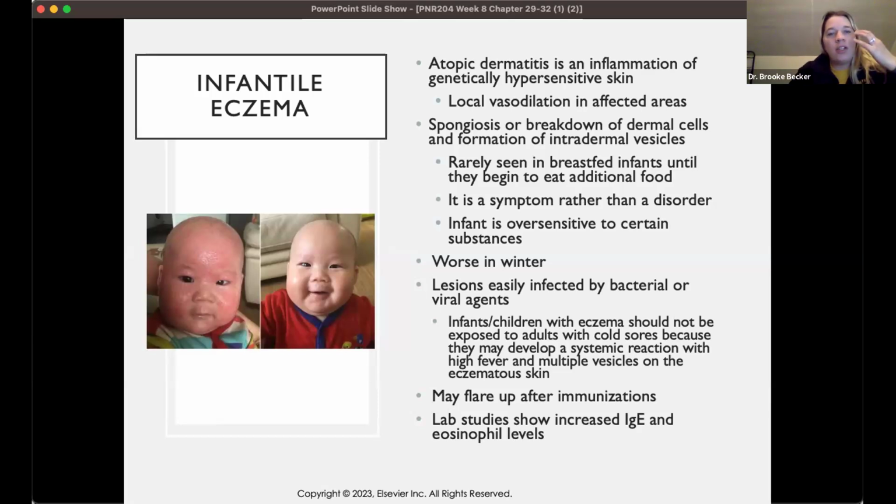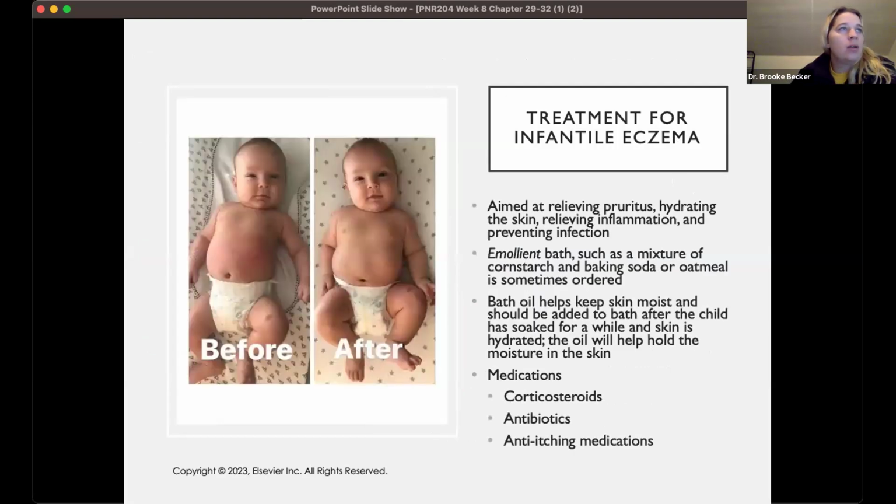These lesions, because they're often itchy, kids will scratch at them and then they get secondary infections. Okay. May flare up after immunizations because that immune system is already in overdrive dealing with the vaccine, and then it leads them to be more susceptible to an eczema flare-up. If you do blood work on these kiddos, they're going to have increased IgE, which is the allergy immunoglobulin driven, and increased eosinophils, which also goes along with allergens. So the biggest thing about these kids with eczema is they need to see an allergist.